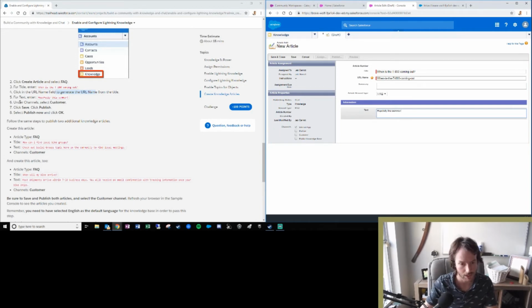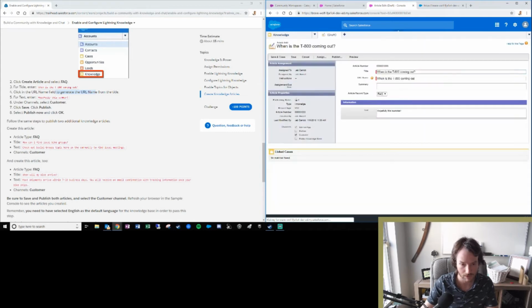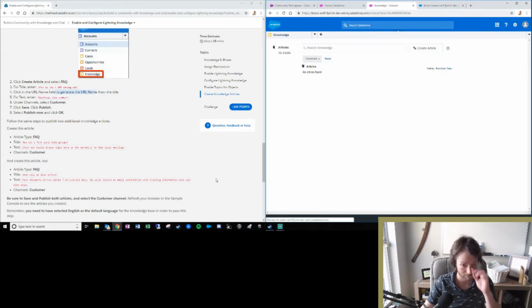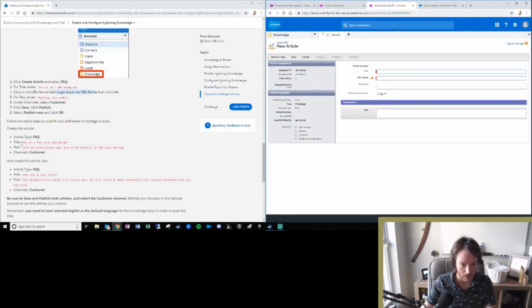Exclamation point, of course. Under channels, select customer. Channels, customer. There we go, right here on the left. Click save. And then click publish. And publish now. Okay. Follow the same steps to publish 2 additional knowledge articles. All right, so we're going to create a new one, FAQs. And this one's going to be called How Can I Find Local Bike Groups?